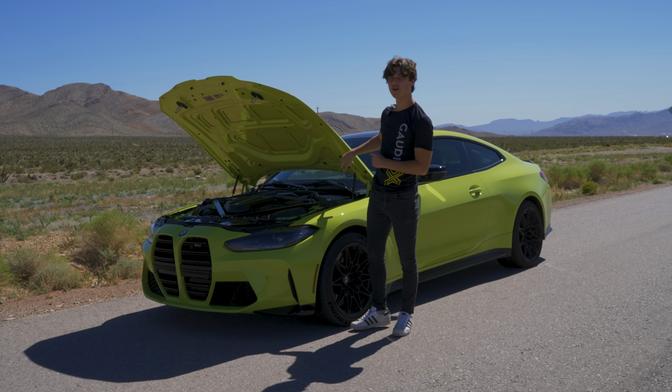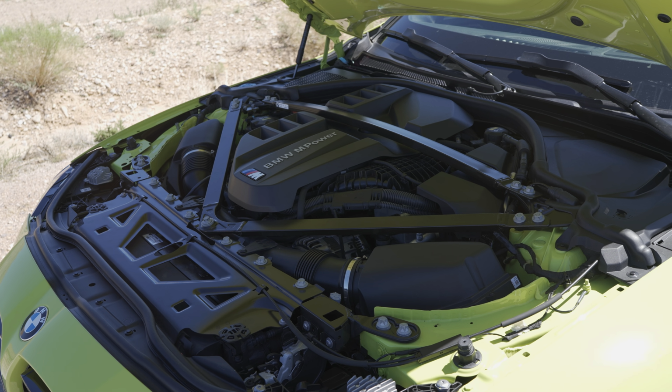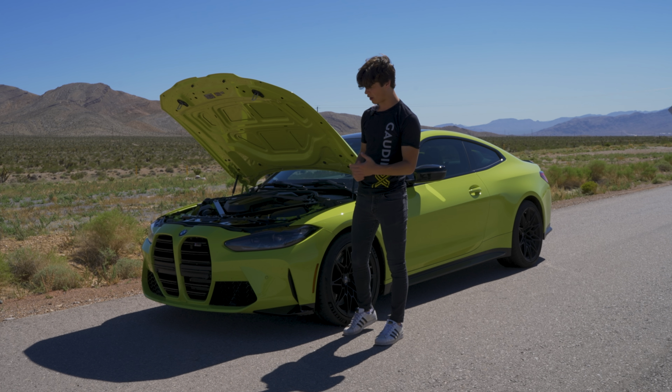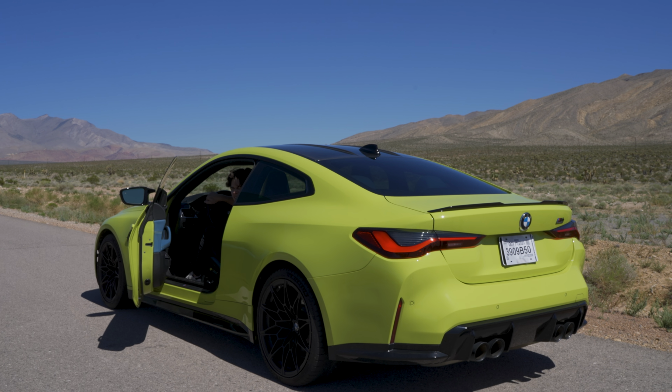Now, of course, we need to talk about the engine in this car, because this is the S58 twin turbo inline 6, which is the most crazy engine ever put in the M3, M4, and M2. You have 503 horsepower because this is the competition model. You normally get 473 if you got the non-comp, and 479 pound-feet of torque. It is an amazing motor. It doesn't sound as good as the B58, sadly, but let's take a look at how it sounds.